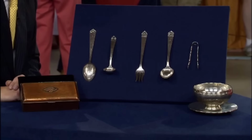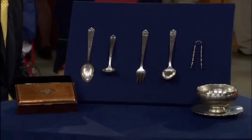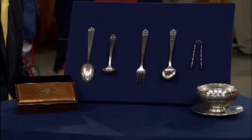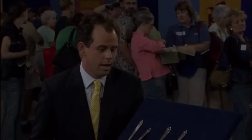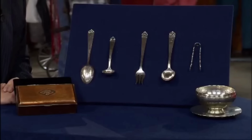A collection of silver pieces crafted by a master silversmith is showcased today. These exquisite pieces were made by Daniel Peterson, a renowned craftsman at the Kalo shop in Chicago. It was founded in 1900 by Clara Bark. In 1914, they opened a store in downtown Chicago. The Kalo shop specialized in hand-wrought silver and jewelry.